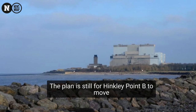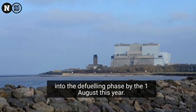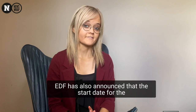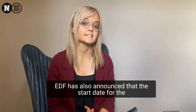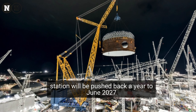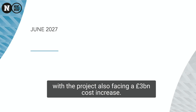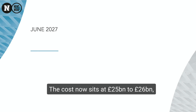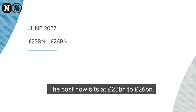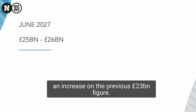The plan is still for Hinkley Point B to move into the defuelling phase by the 1st of August this year. EDF has also announced that the start date for the Unit 1 reactor at its Hinkley Point C nuclear power station will be pushed back a year to June 2027, with the project also facing a £3 billion cost increase. The cost now sits at £25 to £26 billion, an increase on the previous £23 billion figure.